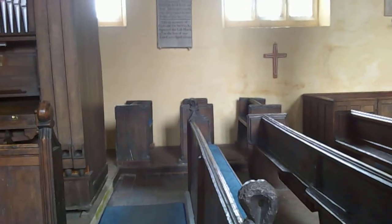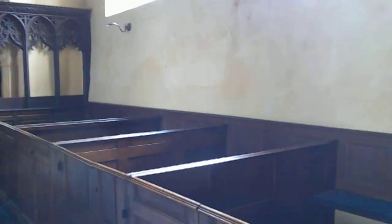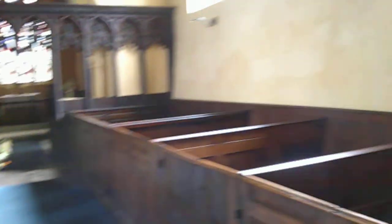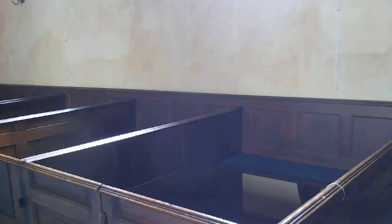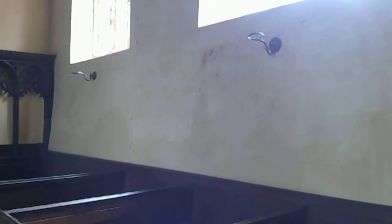You can see some more benches there. In the 17th century, 16th, 17th centuries, it becomes quite normal to have box pews, and these are for families, and these benches would be for the ordinary folk, the poor folk, the peasants, and the farmers, the farm owners, and eventually the big house family. They would have their box pews, and each pew would be for a specific farm. You can see above those are where oil lamps would be placed. No gas here, of course, out in the country.